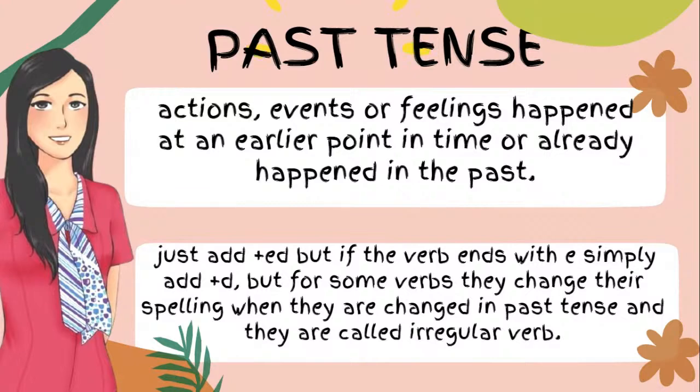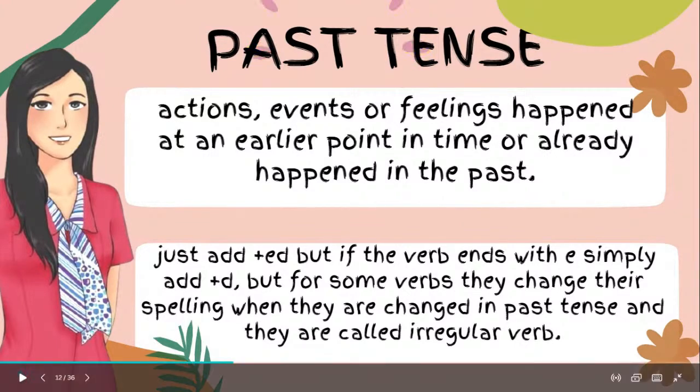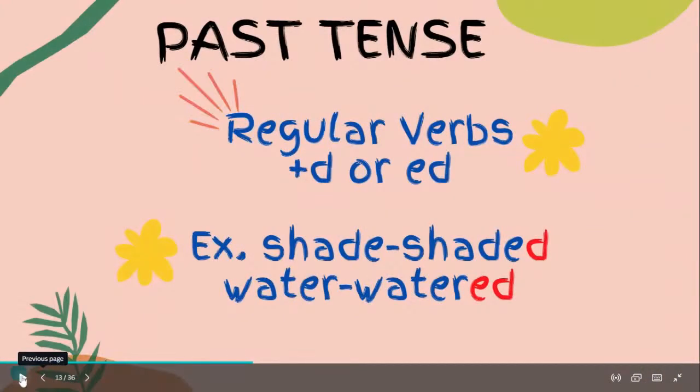Okay? But some verbs change their spelling when they are changed to past tense, and they are called irregular verbs. Now, what are irregular verbs? Later, we're going to discuss this. All right, this one. Past tense.